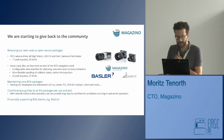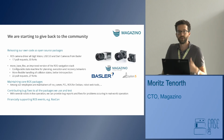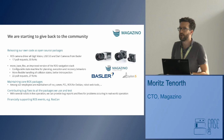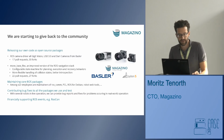And yeah, we're also starting to give back. It's a pretty old slide, but whenever we see that something is not essential to our business, like a camera driver or our navigation system, we open source it, and that is not only giving away but also getting things back. For example, for move-based flex, an improved version of the navigation stack, we got lots of pull requests. People are actively developing it and helping to improve the thing that you released in the beginning, and it's not a one-way thing of just giving it to somebody else.